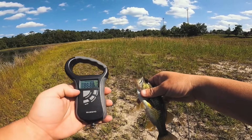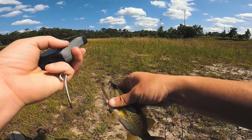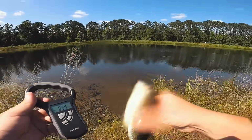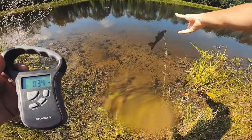So let's see. Are we zeroed out? Zeroed out. Let's see what you got, big dude. 0.34. 0.34. I can see Norm. I can see Trey. Neither one of them caught a fish. So far, 0.34 has taken the lead.